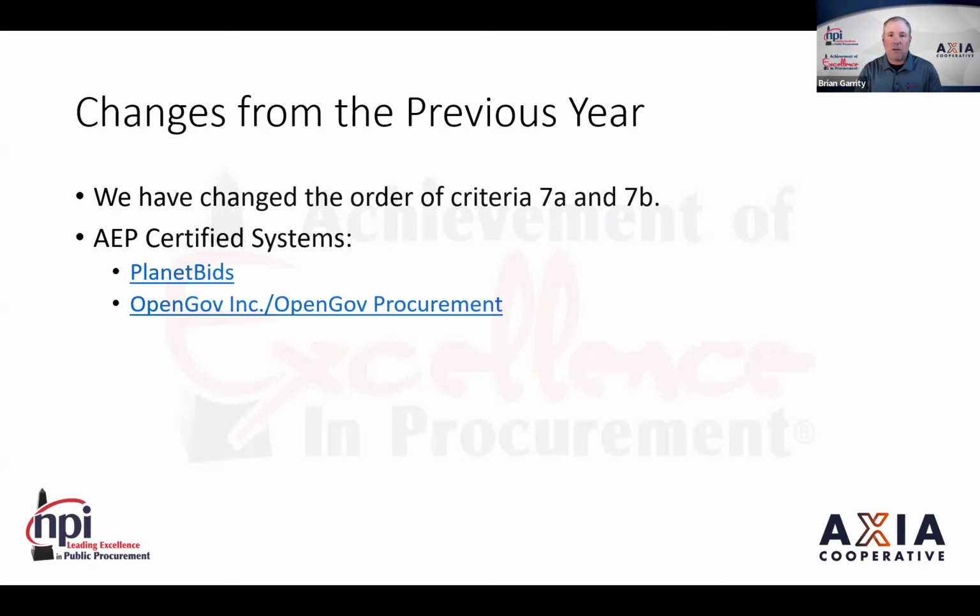The benefit of Planet Bids and OpenGov is that you only have to submit that one page. For example, at my agency, we use Bonfire. So I would still go through the same process that I've done each year, show the appropriate screenshots of the bid postings, the tabulations, the scorecard, and so on and so forth, and I would still meet the requirements of that criterion. But if you use Planet Bids or OpenGov, then you get to do the one pager saying that they do that. And the reason there's only two is that they are the first two that have been through the certification process. And so we've certified them. We have not worked with the other companies yet to certify their systems.